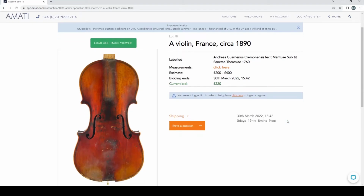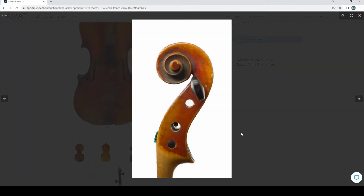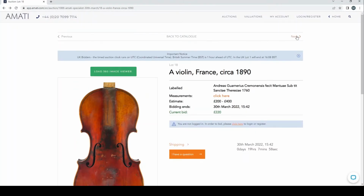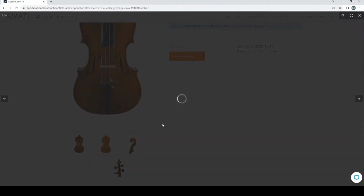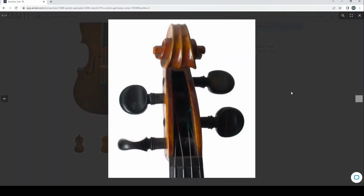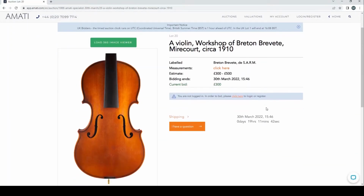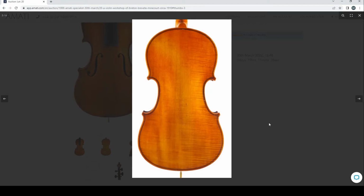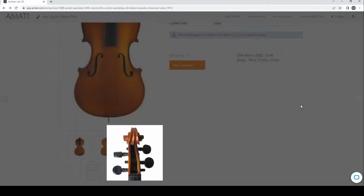Violin, France, 1890. Current bid is 220. It's not too exciting. And a violin, Germany, circa 1910. Violin, Workshop of Breton Brevet, Mirecourt, circa 1910. Current bid is 300. This is a fairly tradey violin as well.